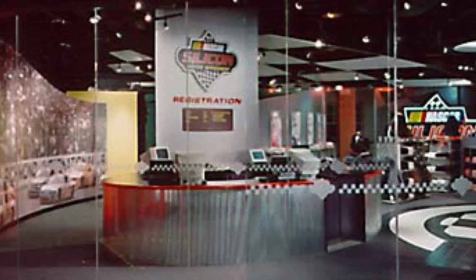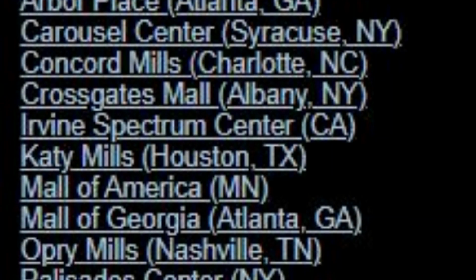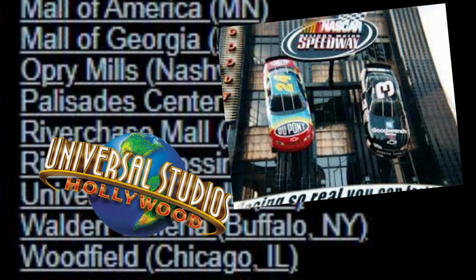Later on that year, some other NASCAR drivers would make a stop at Silicon Motor Speedway, like Dale Earnhardt Sr., Jeff Gordon, Michael Waltrip, and Dale Jarrett. It was already such a huge popular thing at the time that LBET was already thinking about expansions. And by the time 2000 hit, they did that and more. Including locations in Charlotte, Atlanta, Houston, Chicago, Nashville, Birmingham, and even Universal Studios Hollywood had a location.